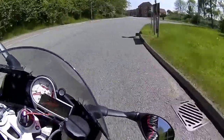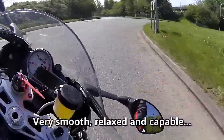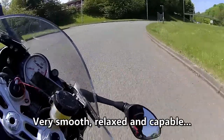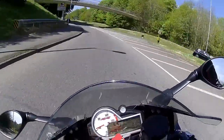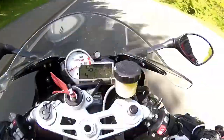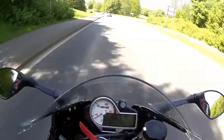And around this roundabout, it feels absolutely brilliant. Steering damper down there. You don't see it straight away. I've spotted it as I've been riding.